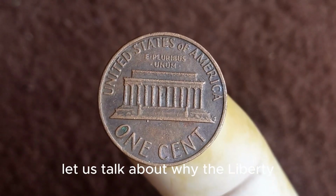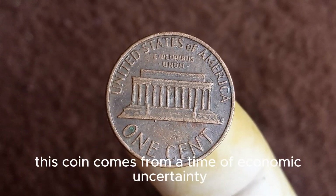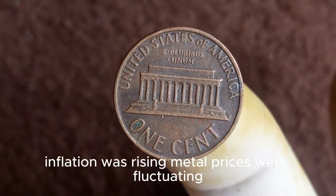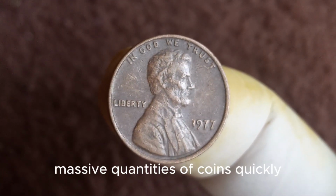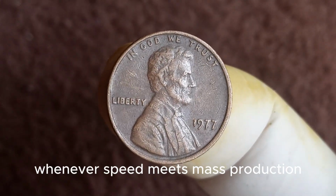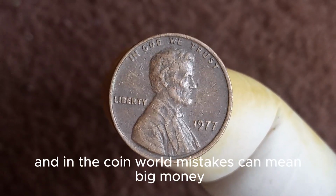Let us talk about why the Liberty 1977 Lincoln penny matters. This coin comes from a time of economic uncertainty in America. Inflation was rising, metal prices were fluctuating, and the U.S. Mint was under pressure to produce massive quantities of coins quickly. Whenever speed meets mass production, mistakes happen. And in the coin world, mistakes can mean big money.